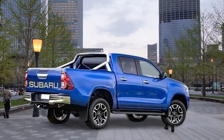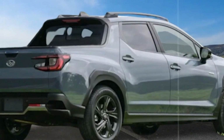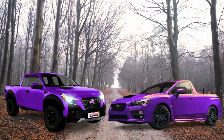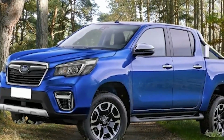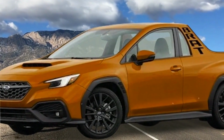Let's begin with the basics. Acceleration. The base model's 2.4-liter turbo engine accelerates from 0 to 60 miles per hour in 6.3 seconds. That is fast enough to astonish some sports car drivers at a stoplight. However, if you choose the 2.7-liter turbo, you can accelerate from 0 to 60 in just 5.1 seconds. That's not a pickup truck, it's a rocket with a bed.